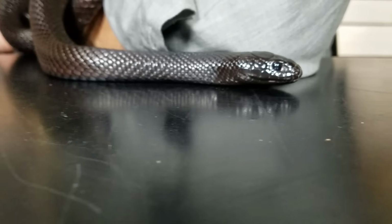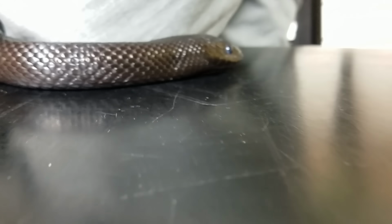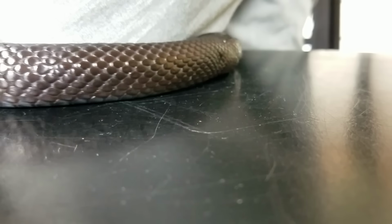Make sure that enclosure of yours has a tight-fitting lid, though, because these guys are escape artists. Like most kingsnakes, they've got a fairly robust little head that they can wedge into lots of places, and once that's through, they're coming through.